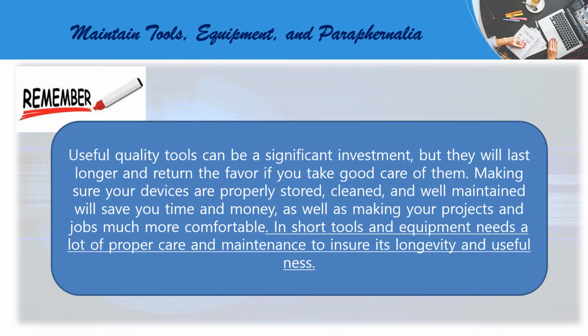Remember, quality tools can be a significant investment, but they will last longer and return the favor if you take good care of them. Making sure your devices are properly stored, cleaned, and well maintained will save you time and money, as well as make your projects and job much more comfortable. In short, tools and equipment need a lot of proper care and maintenance to ensure their longevity and usefulness.